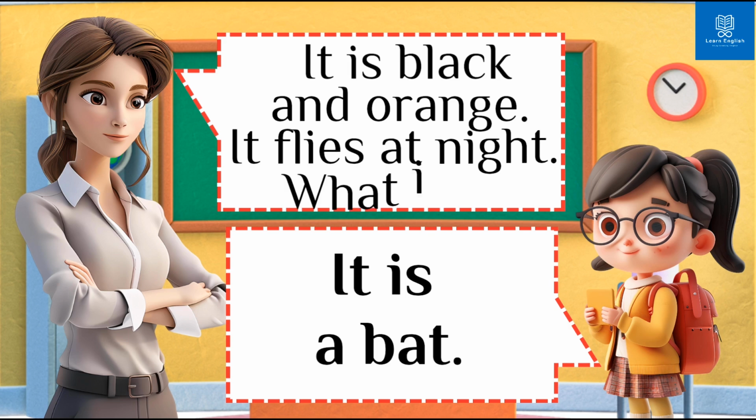It is black and orange. It flies at night. What is it? It is a bat.